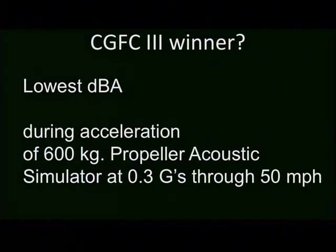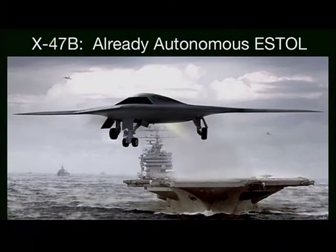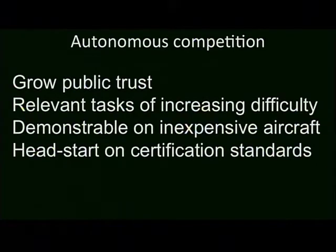You have to push that 600-pound propeller acoustic simulator cart with a 0.3G acceleration while going 50 miles an hour past the microphone array. That levels the playing field. That means you're really making the thrust you're going to have to make. The autonomous contest, well, we've got this amazing autonomous land on a carrier airplane now. And the purpose of this autonomous competition is to grow the public trust. You've got to let people understand that these airplanes really could make pinpoint landings autonomously.